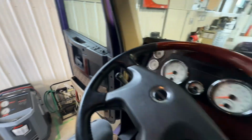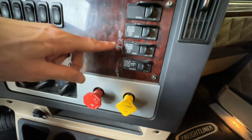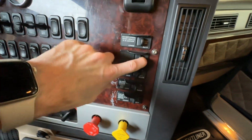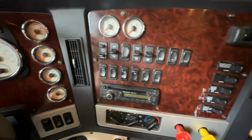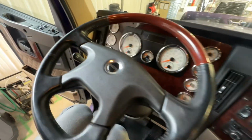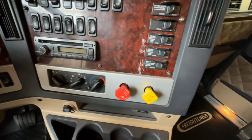So, the interior of this one, pretty simple, pretty straightforward. 5th wheel slide, interaxle diff lock, obviously. Traction control forward diff, suspension dump, and then here's your axle lift and lower. Obviously, it has cruise control. I mean, it's got everything you need, but no nonsense that you don't need and then don't want to worry about. It's just the right truck.